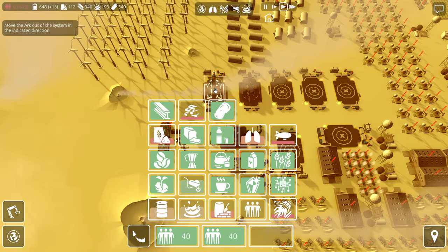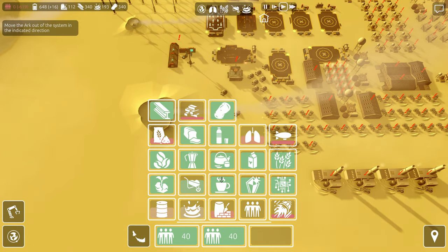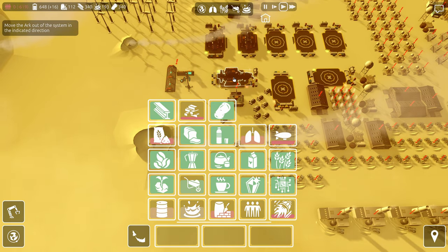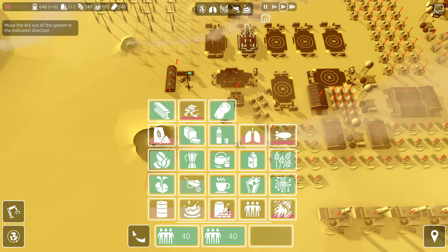I've got 80 people in this ship. I've been trying to go around and get the stuff to load in. And there's 80 people in this ship as well. They have the exact same payload. I thought they were the same ship. They are not.